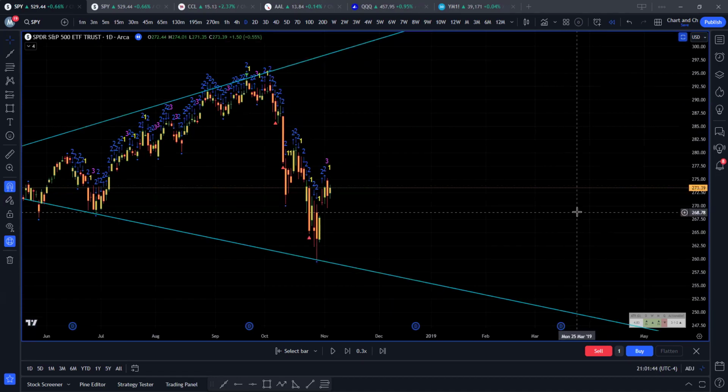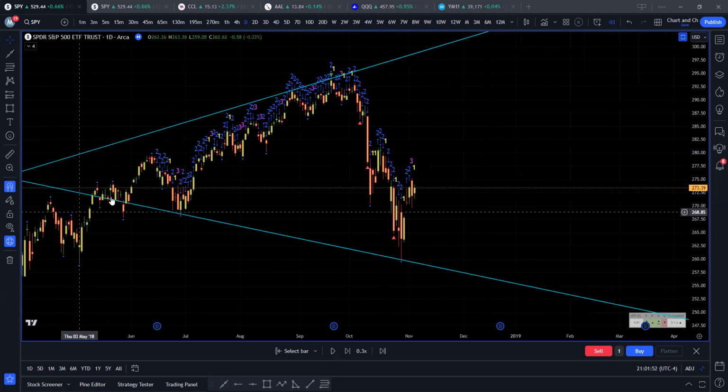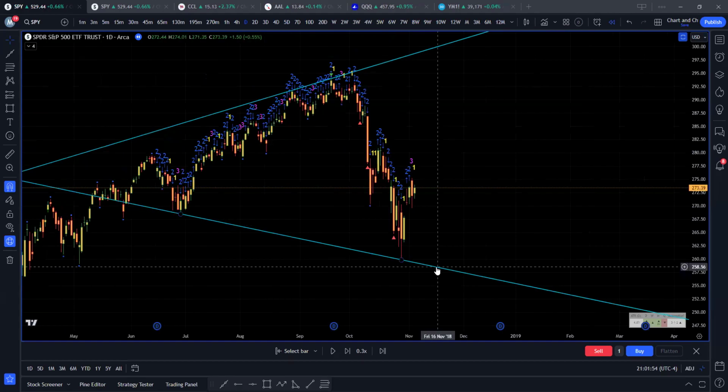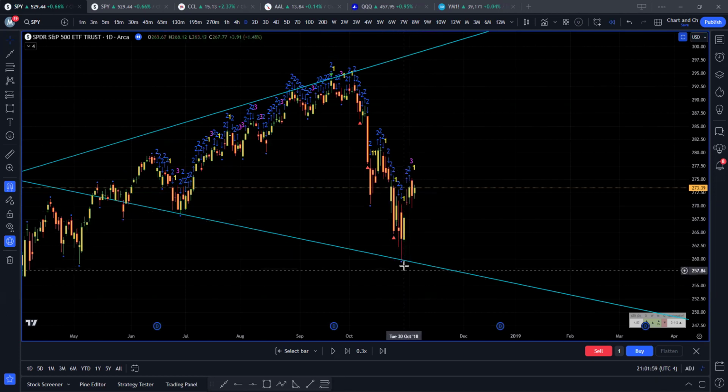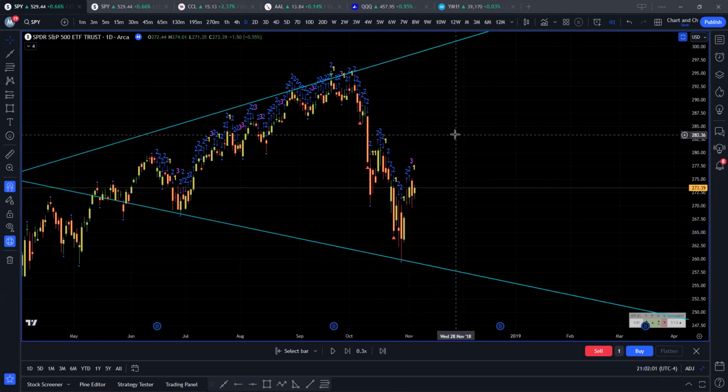And again, as I've said in multiple different Zoom sessions, you can have more than one broadening formation. I like to draw mine kind of wide, because from a swing standpoint, I might hold from one end of a broadening formation all the way potentially to the other. If there are any questions, please don't hesitate to put them inside of the chat as well.